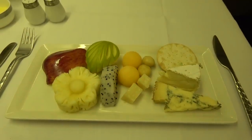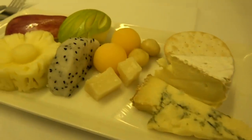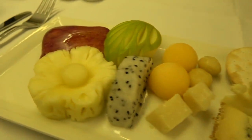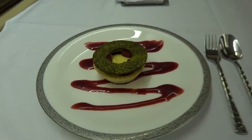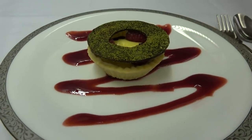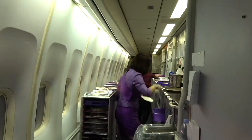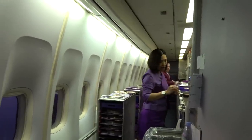By this stage, I was pretty full. However, there was no way that the crew were letting me skip dessert. It started with some fresh fruit, cheese and nuts, which was then followed by the most delicious little lemon pie with raspberry sauce. This was probably the tastiest in-flight meal I've had. I couldn't fault any of it. And this is where the magic happens. It's the biggest and longest in-flight galley I've seen.